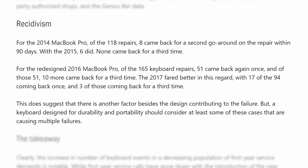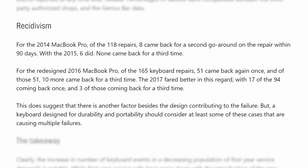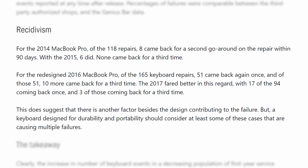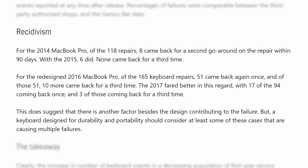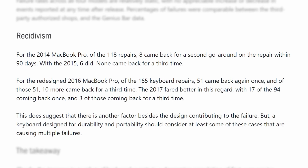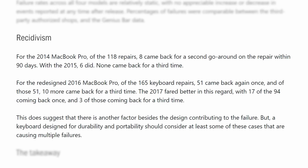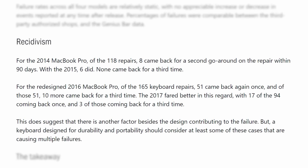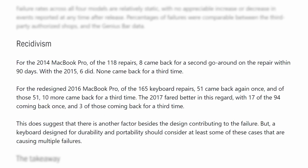The site also found that there's another factor besides the design of the keyboard contributing to the failure, as there were significantly more cases where systems had to come back for a second or even third repair compared to the old keyboard versions. The research shows that while the number of systems in need of repair has gone down over the years, the incidence of keyboard repairs has gone up notably. We'll have to see what the numbers for 2017 MacBook Pro models have to say, but it seems clear that this isn't a small issue.